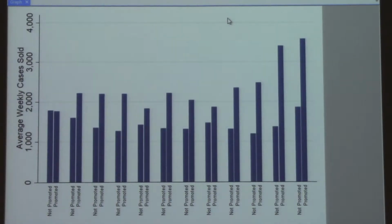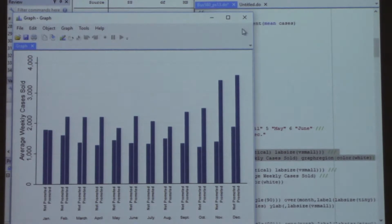As I said, you almost never want to present regression results, but this is a picture of lift. This is promoted and non-promoted volume by month. And we can see that in some months you're going to get a much bigger lift than in other months. So this is a simple bar chart. I think I did a better looking one.